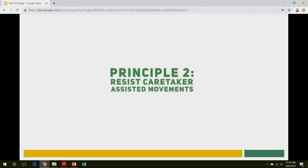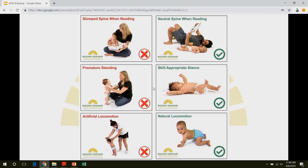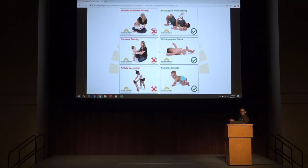Principle number two of building your baby is to resist caretaker-assisted movements. And you'll see in this next slide the idea here. We don't want to place an infant into a position that they can't attain on their own. This infant can't get to a seated position on their own, yet we put them in that position so that we can engage with them from an adult or caretaker perspective. This concept that we want to help infants stand or help infants walk, we put them in these positions beyond their own capabilities. And that sensory input of being in these positions alters their motor output.